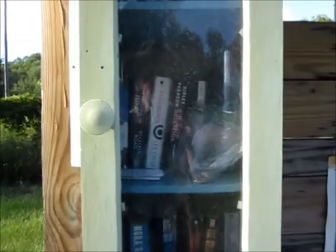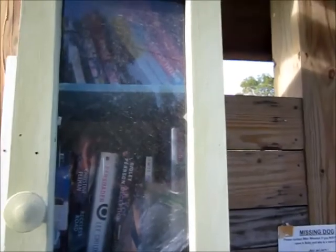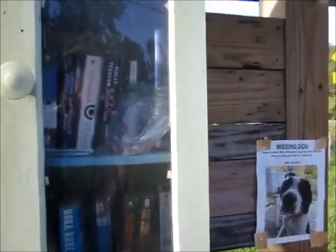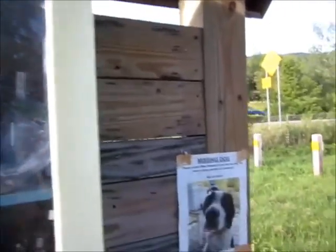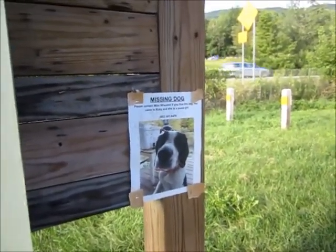Books here? They put books in here for taking. Oh, missing dog. That almost looks like that woman's dog. It does look like that woman's dog.